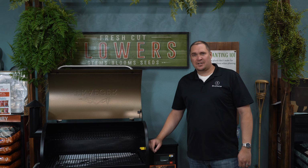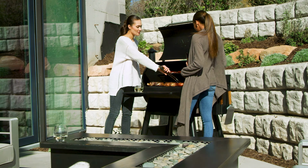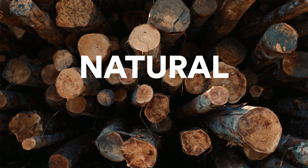Have you ever thought about getting a Traeger? Let me talk to you for a minute about the pros and cons. One of the biggest ones that everybody looks at is you're cooking with natural wood.